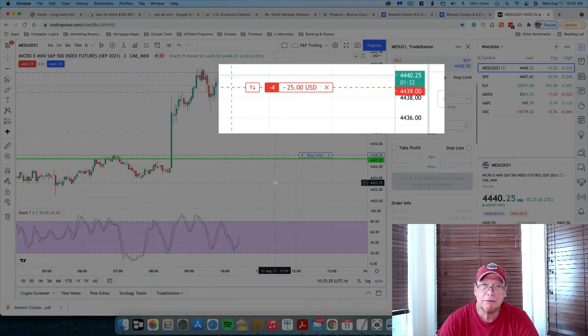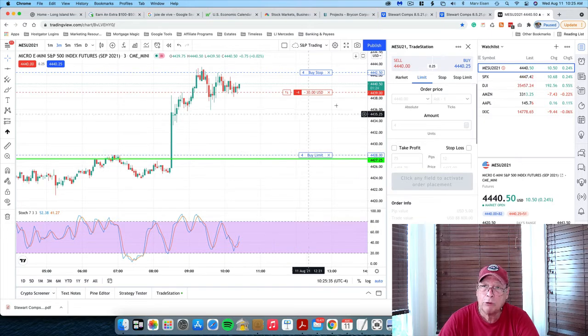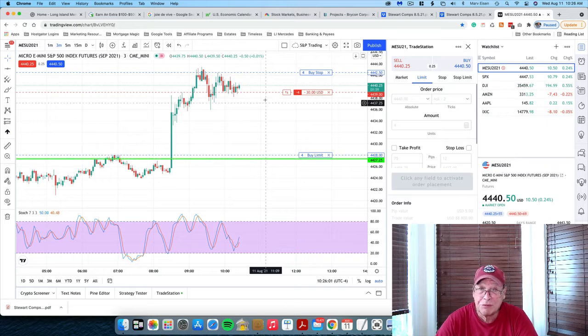This is actual real time, and I have an order here, and I'm trading the Micro E-mini, so this is good for all you who have a small trading account. Micro E-mini, MESU 2021. That's the September contract, and I have the order that I placed at 44.40 and a half or thereabouts. And this is how I have this trade set up. Now I'm planning, my target is this gap, which is the close at 44.27.